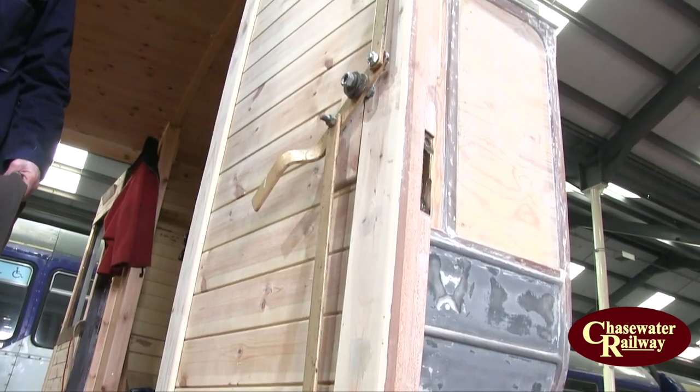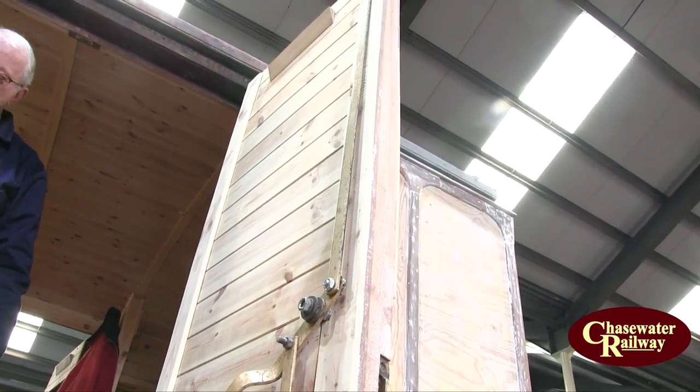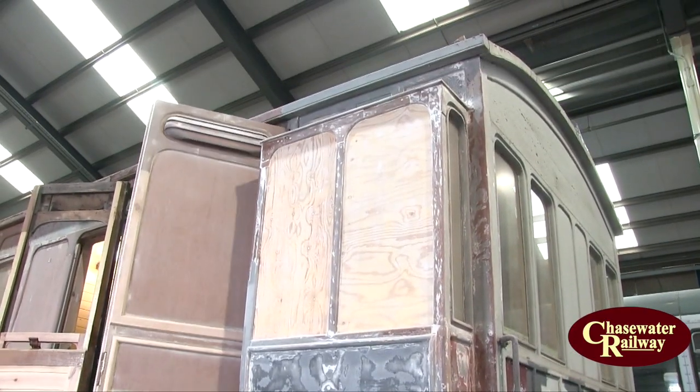project behind, which is an 1890 Manchester, Sheffield and Lincoln Railway carriage. It's quite unique, this one. There's only a couple left now in existence. I think one's down on the Great Central Railway, and there's another one at another heritage railway.